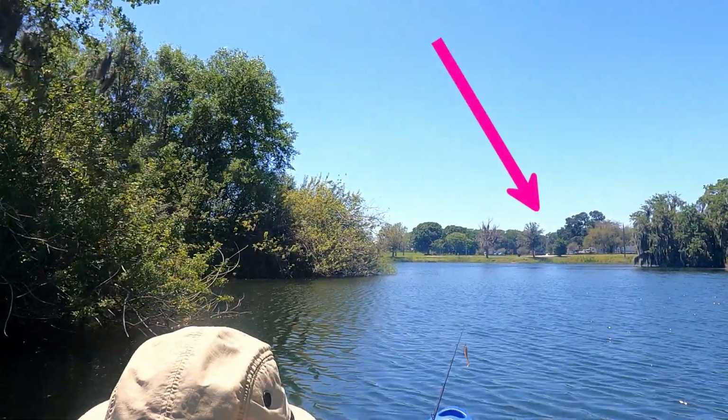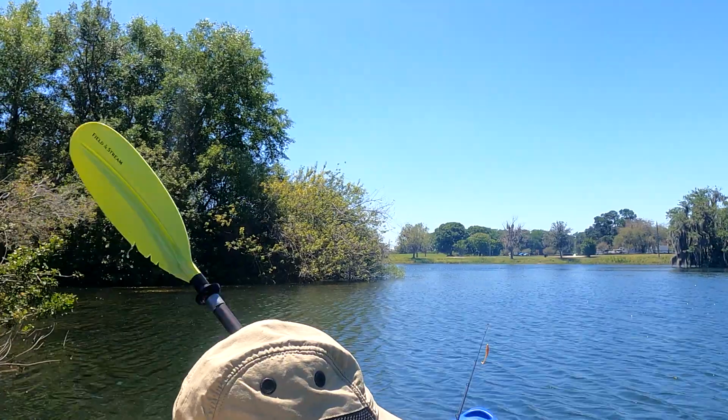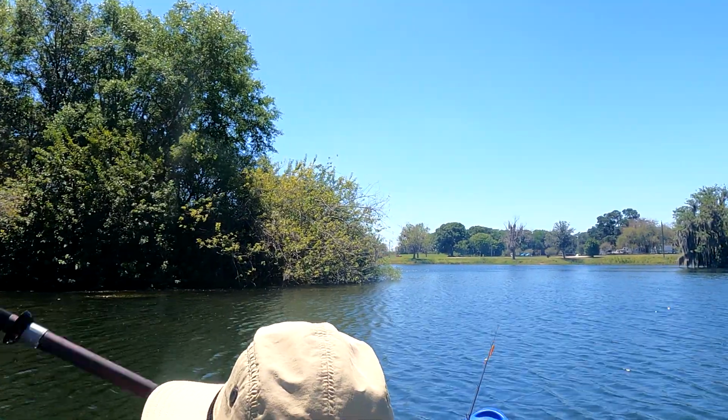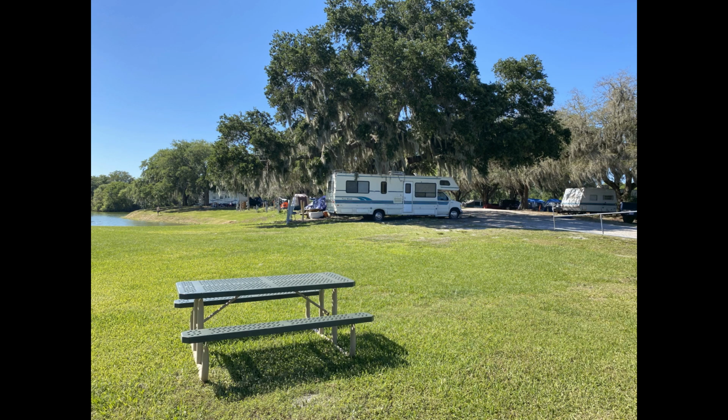Up ahead on shore where the arrow is pointing is the Saddle Creek Campground. This campground has over 50 RV sites with full water and electric hookups, a further 20 tent sites, and hot and cold running showers and restrooms.